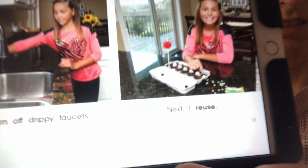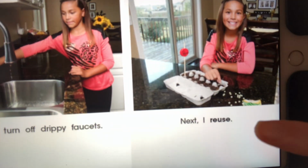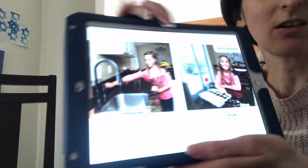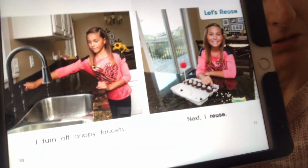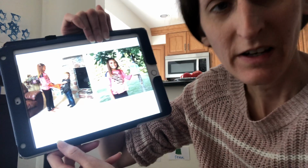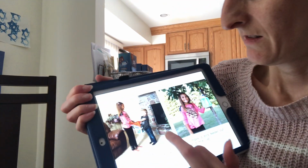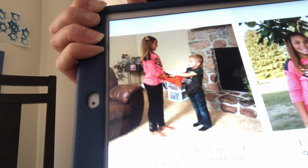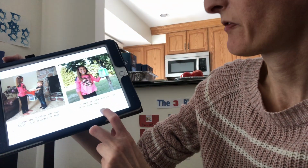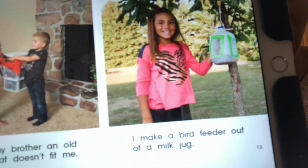Next, I reuse. You see what she's doing here? You see seeds, and then she puts soil. What is she using? She is using an egg carton. So instead of throwing away the egg carton, she is going to plant inside it. Maybe you could do that at home too. I give my brother an old t-shirt that doesn't fit me anymore. Remember yesterday when I spoke about reusing clothing? You could give it to somebody smaller if it's too tight on you, or put it on your baby dolls instead of throwing it away. I make a bird feeder out of a milk jug. It's a plastic milk jug, so instead of throwing it away, she reused it to make something else.